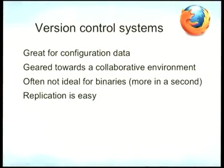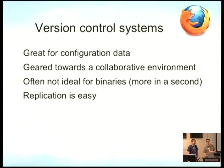Replication is often easy, especially with distributed version control systems such as Git. Even if you run something centralized, like SVN, you can typically run read nodes, distribute that, and scale it to where it needs to be.